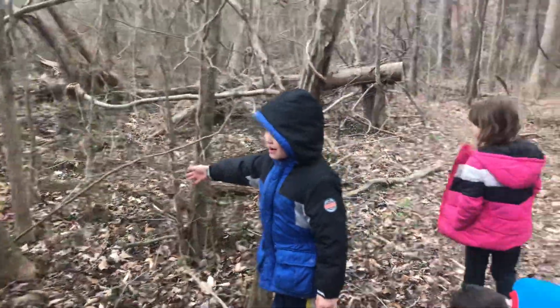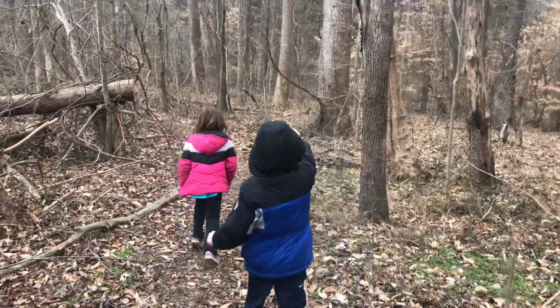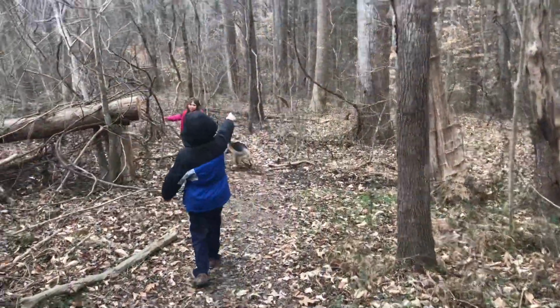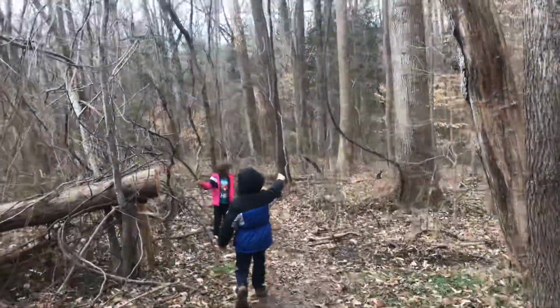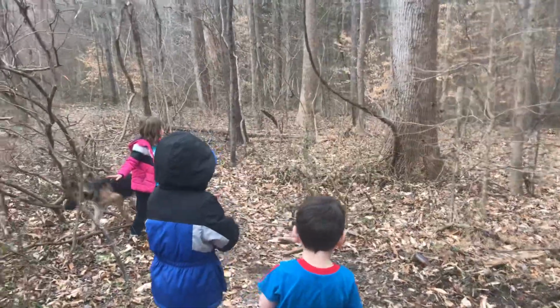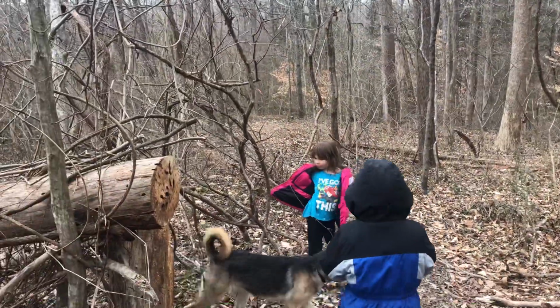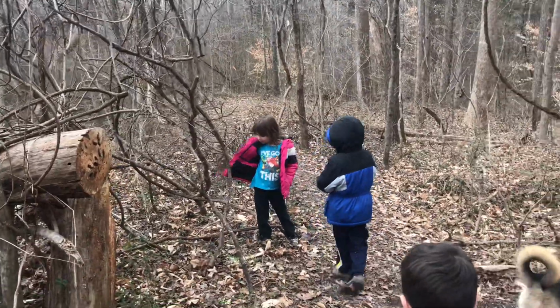Yeah, that's kind of a vine. Find a big one. You gotta touch it. Just make sure it's not poison ivy. Oh, that is a poison ivy vine. Right, that one is a poison ivy vine. What'd you find, Adela? Yep, there's a grapevine. Good job.